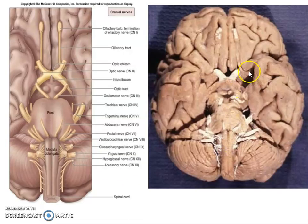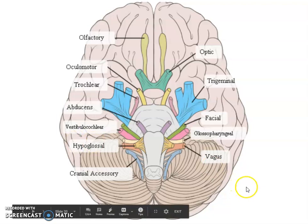You can actually see these nerves in real life right here. Some of them are super tiny. Some of them are very large. Again, you have your comparison right here to kind of help you see. There's your oculomotor right here. Well, it's kind of bent backwards here. Good picture for you to see.